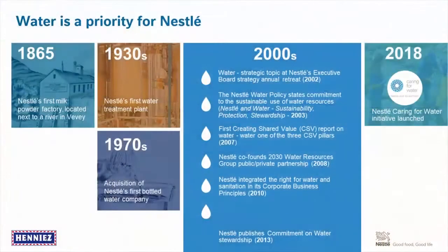Water is a priority for Nestlé, and it has always been a priority for Nestlé. Back in 1865, we built our first milk powder factory next to the local river here in Vevey, La Vevez. La Vevez provided energy, transport connection, and the water used to run and operate the factory. But it's not only a question about having water in the right quantity, but equally so in the right quality, which is why at Nestlé already in the 1930s we built our first water treatment plant.